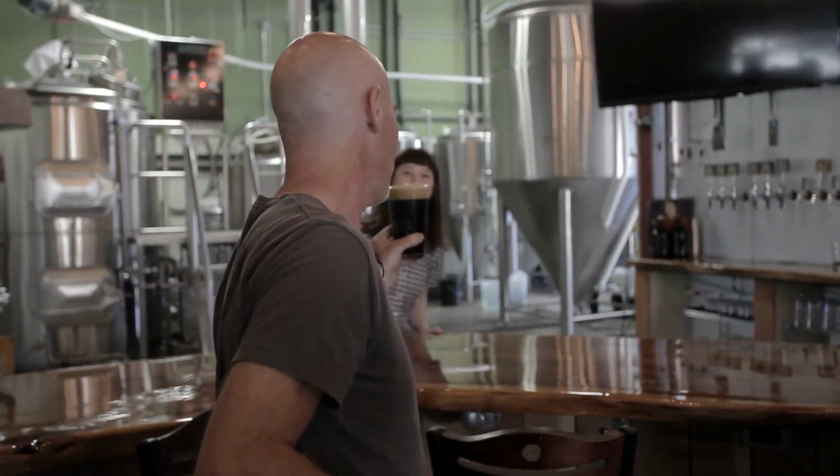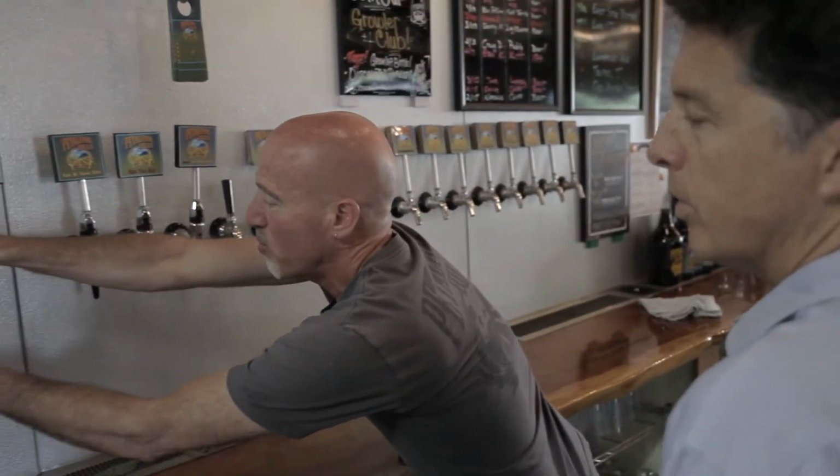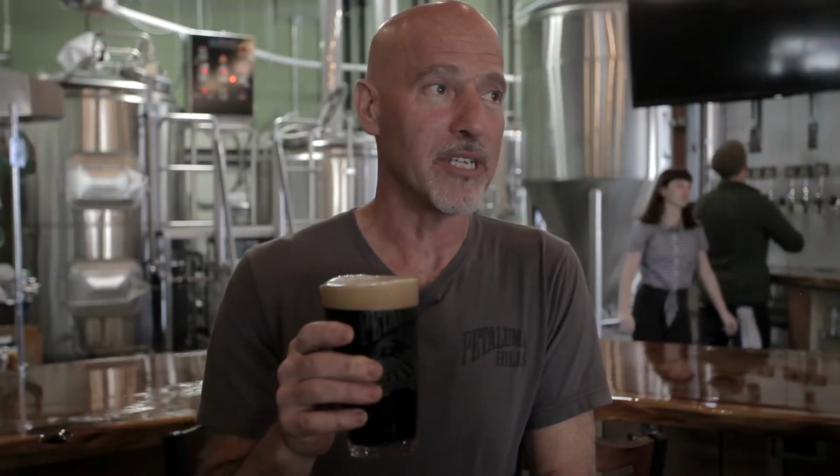Oh, nice pour. Good job. This is the Petaluma, my favorite of my beers. This is my first recipe that I made, and I've always loved this beer. This one is on nitro, so it's a slightly different version that is, I don't want to say chug, it's more quaffable. It's easier to go down when you put a beer on nitro.